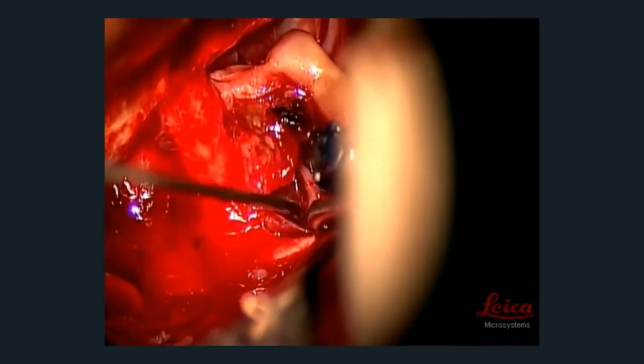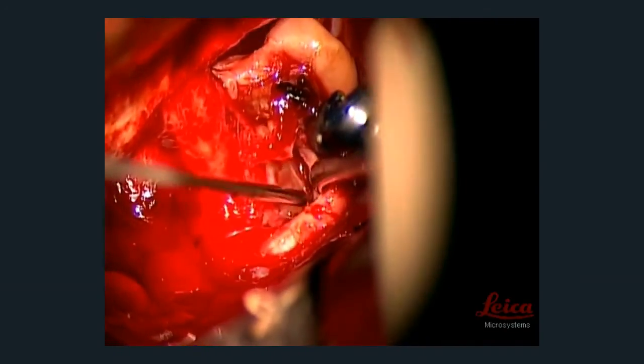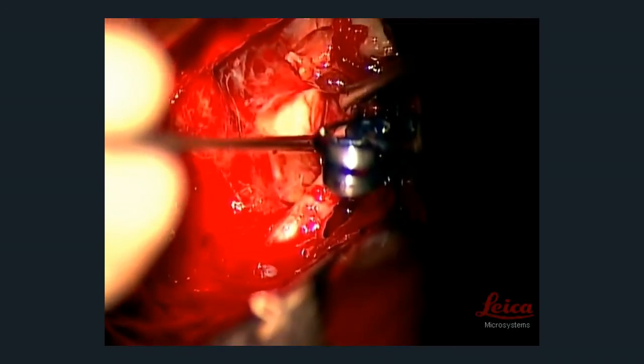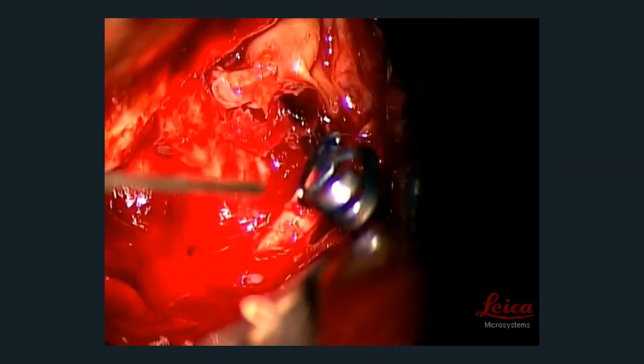Fortunately, the patient did very well with this. But this is another thing that you have to be able to do in order to properly take care of a patient with a brain aneurysm. It's not sufficient to just do one type of technique or another. So this is clipping as salvage after an aneurysm's been partially coiled. And then you have to minimize the brain damage at the time.